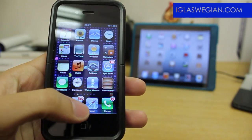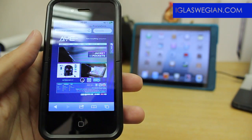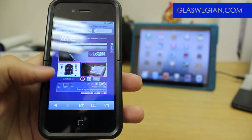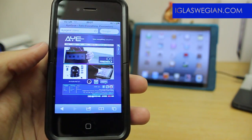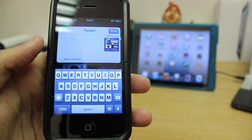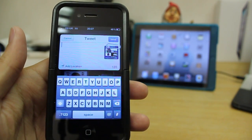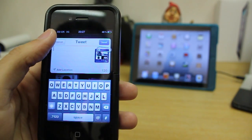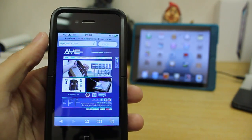Not only that, but Twitter integration is heavily built into Safari, iCal and Google Maps. So if you want to tweet out cool websites while you're surfing the interwebs, you come across a cool site like this, you want to tweet it to your friends, hit tweet, and boom, add location, put a message in. You don't have to add a location, and then fire it away. That is pretty cool, and I guess I will be using this feature quite a lot.